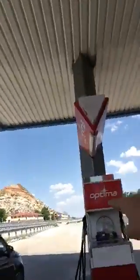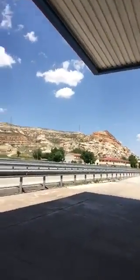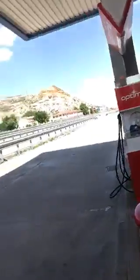Look, see over there. Wait, where am I pointing? See, yeah, over there. There is some. The mountains are like that, and then the rocks are sticking out of it. And see that big rock over there? That's pretty cool.